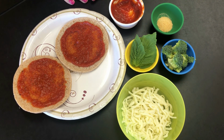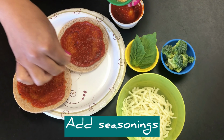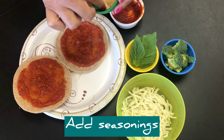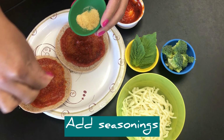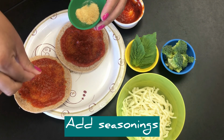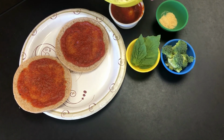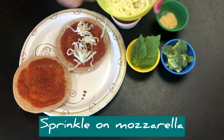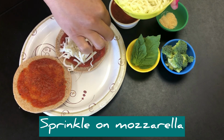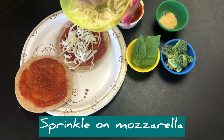Then we're going to take some of our seasoning, which is our garlic, and we're just going to sprinkle a little bit across our pizza. You can spread that across there as well. Next, we're going to take some of this nice cheesy mozzarella and sprinkle it across our pizza. Like so. We got a good bit of cheese, so cheese up as much as you want.